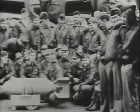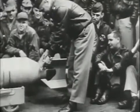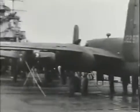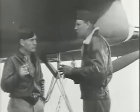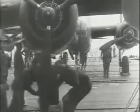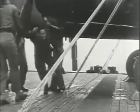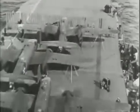On April 18th, 1942, a second element, very different from the Flying Tigers, made its mark on the war. It was led by Lieutenant Colonel James H. Doolittle. In a daring move that risked the invaluable aircraft carrier Hornet, Doolittle planned to use 16 modified North American B-25 Mitchells to strike against Japan. They had to cover 600 miles to strike targets in Kobe, Osaka, Nagoya, Tokyo, and Yokohama.